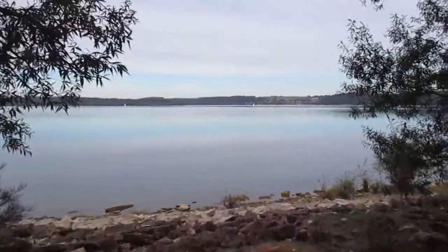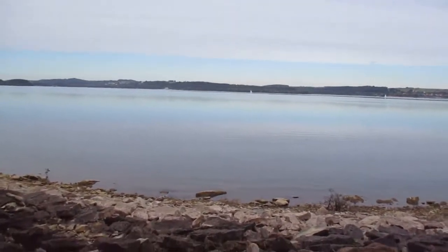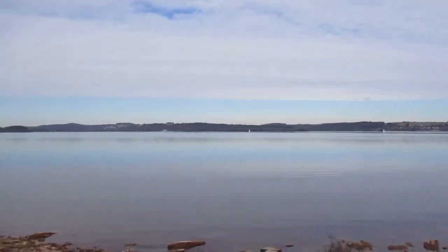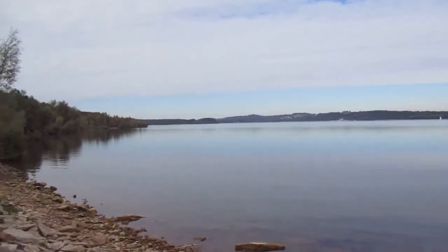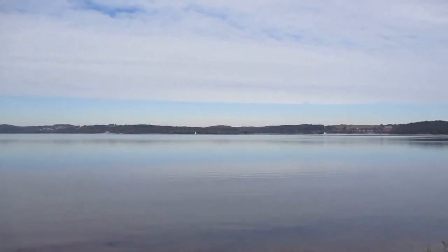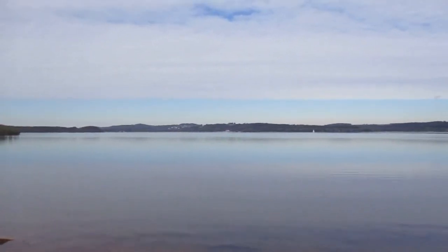Punta tayo sa shore. Daming bato. Wow, ganda. Ganda ng view dito. It's the lake. Pwede mag-swimming pero malalim. This is the lake. It's so big. Let's zoom natin.